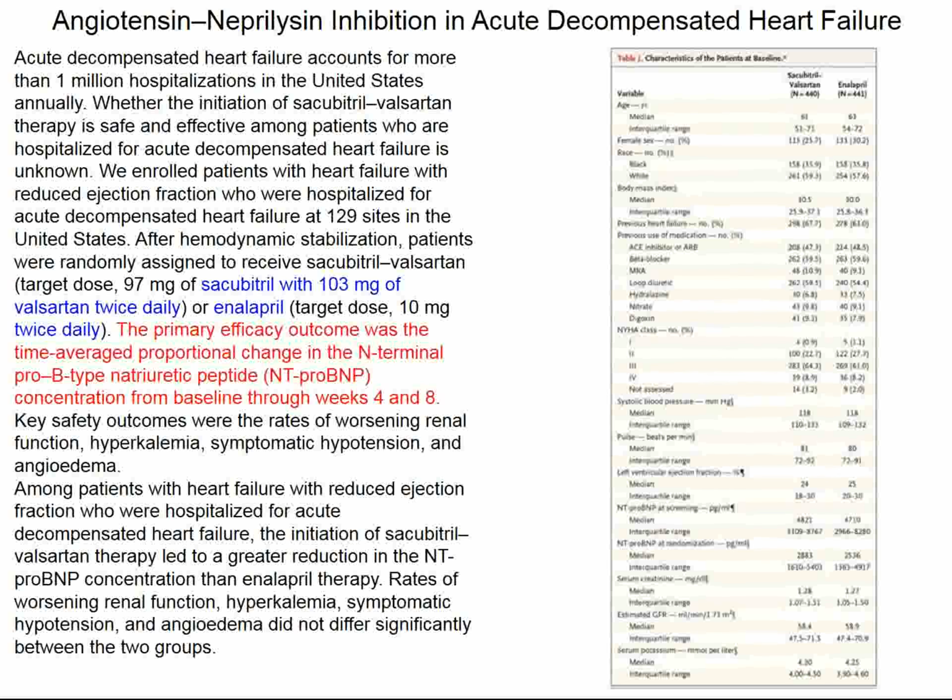So these patients have acute heart failure. They probably also have chronic heart failure, but they came to the hospital in essence with acute pulmonary edema. And what was done here is these patients were relieved of their previous treatments, if they had renin-angiotensin system blockade, etc. And then after a short period of time to allow these compounds to wash out, they were randomized to sacubitril plus valsartan compared to enalapril alone. And enalapril was given at a dose of 10 milligrams, but it was also administered twice a day, as was the combination of sacubitril with valsartan.